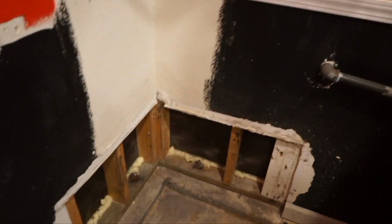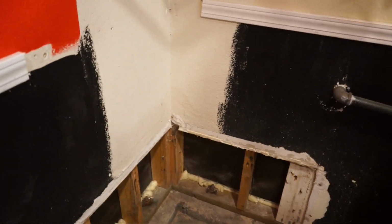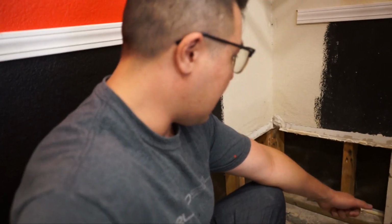All right, so we got the pedestal for the water heater taken out, and it was a lot harder than I thought it was going to be. Basically I thought what I could do is just take a sledgehammer and beat it out of there, but that obviously didn't work. So what I had to do is take a crowbar and pry the entire thing apart. And once I got the first couple of boards, it was actually pretty easy after that.